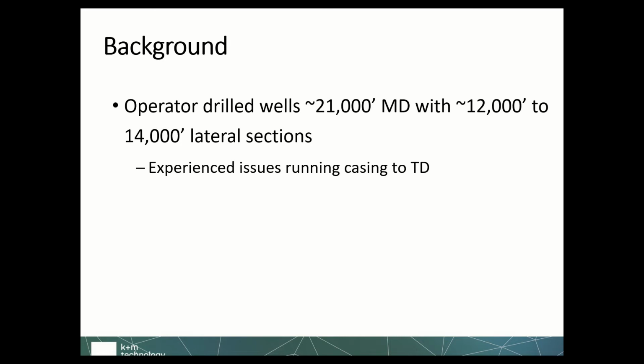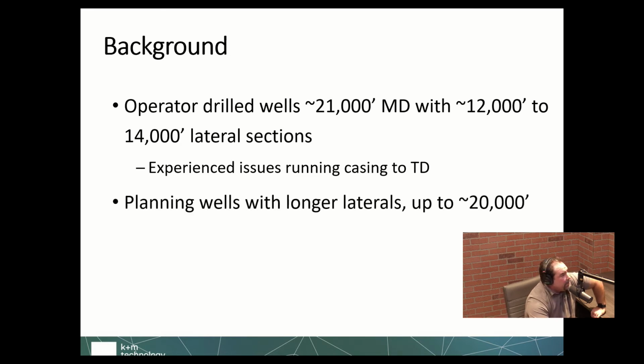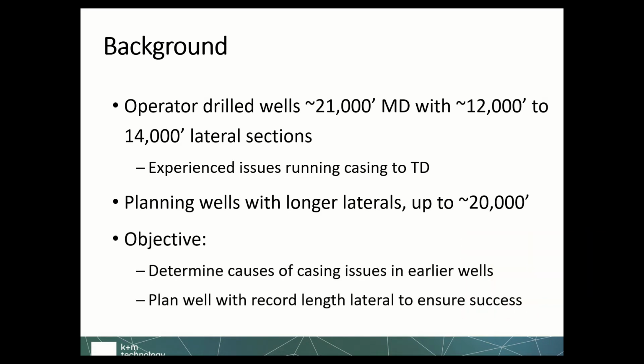The background of Operator B is they were drilling wells about 21,000 foot measured depth with 12,000 to 14,000 foot lateral sections. Some of the wells, the casing would make it to TD, some didn't. It was varying, and they weren't sure why. They were, however, planning longer wells with laterals up to 20,000 feet, as we saw, so they wanted to make sure they had this issue ironed out before they started drilling these. The objective was to determine the cause of the casing issues in the earlier wells, and then plan the well with the record lateral length to ensure success based on the results we found from the earlier issues that they had.